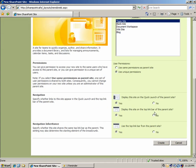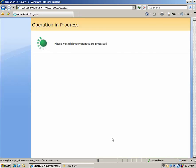And with permissions, I will limit it to only people that I would want to make a part of the site. And for the navigation, I would like to make it unique as well to the site. So after I hit create, the next screen shows us that it's building the site. And after it builds the site, what it's going to show us and ask us is, who would I like to add to the site?